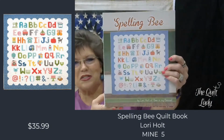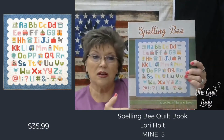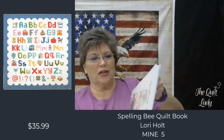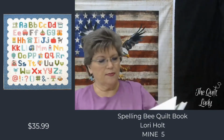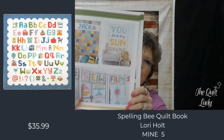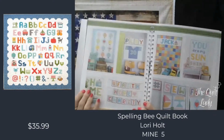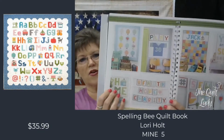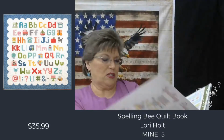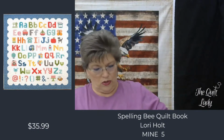If you've ever wanted to do something with the ABCs, or if you want to do pillowcases and put a name on them, this has got all your letters in it. It also has quilts, and you can see some of these quilts in the back. This one says you are my sunshine, so you can do all kinds of things with this lettering. That one says faith, hope, and charity. There are lots of different quilts in this book too.